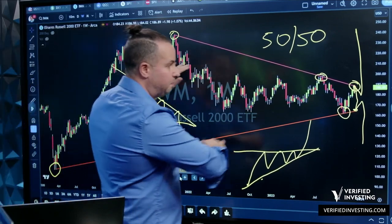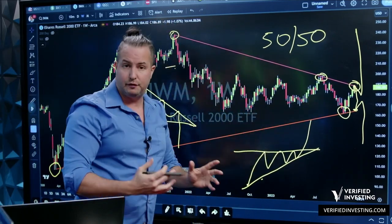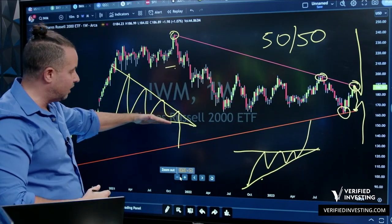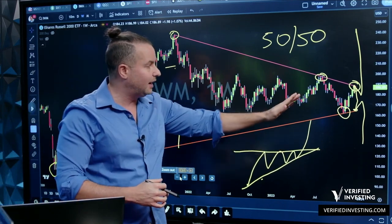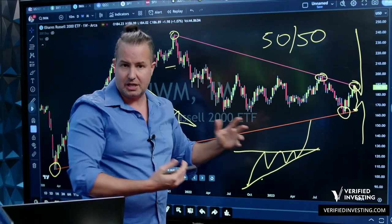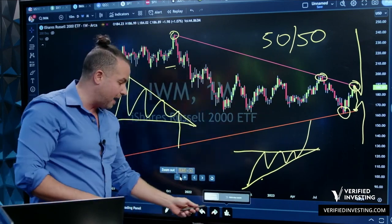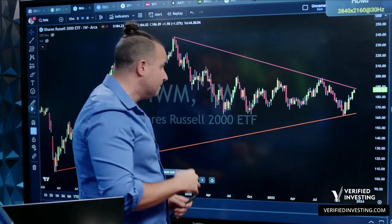And when they're both sloping, it's more of a 50-50, which makes sense, right? If this one's favoring the downside with the flat line on the bottom, this one's favoring the upside, flat on the top. If both are angled, it's kind of evening itself out, and therefore it can be more of a 50-50. So we have to watch and see which way the Russell goes.